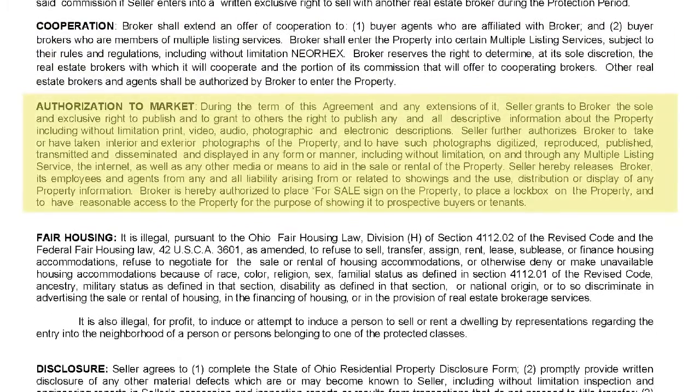Authorization to market. This states that we are able to promote and syndicate the photos and video of the property. It also permits us to place a sign or a lockbox. In the case of some communities or condo developments, lockboxes or signs may not be permitted. If this is the case, inquire with the HOA or condo association for clarification.